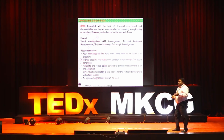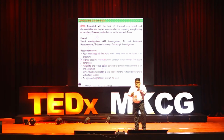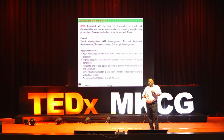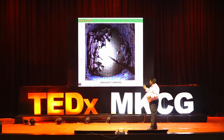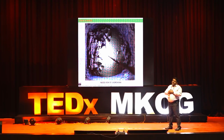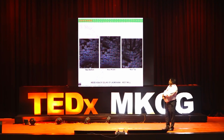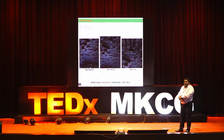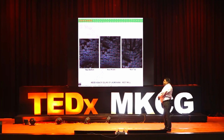They suggested that the sand, which was filled up to the top of the Jagmohan from the inside, has settled down by 17 feet. There is a vacuum of 17 feet which needs to be refilled. This suggestion was not agreed to by the Archaeological Survey of India and various other scholars. These are the laser scanning and endoscopic studies conducted by CBRI, and this is the condition inside the Jagmohan. These are some stones from the inside in the endoscopic studies, which revealed that the veneering of the inner core of the Jagmohan of the Sun Temple Konark is in a very debilitated condition and needs urgent attention.